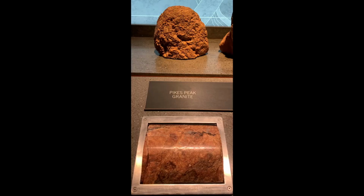The first one we'll look at is the Pikes Peak Granite. Now, granite was formed as hot molten rock deep underground. It slowly cooled and crystallized, making it an igneous rock. Granite makes up most of the local Front Range Mountains, including Pikes Peak. Can you see some of the minerals that make up this granite? Some are feldspar, which is pink and blocky, quartz, which is white to gray and rounded, and mica, which is black and shiny. 1 billion years ago, when this granite was forming underground, Colorado was covered by a sea.